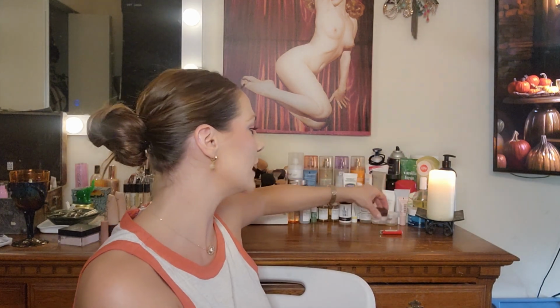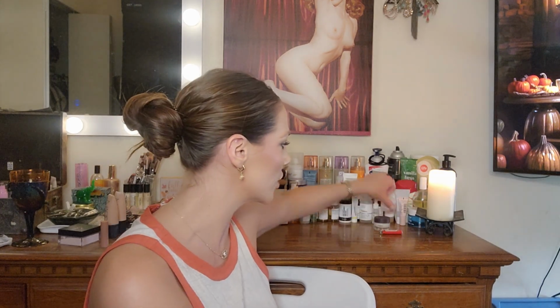And then I also have the Premier Cru La Creme, the cream, and this feels so luxe. I bet this is comparable to the Tatcha Dewy Skin Cream. It feels just as thick and nourishing as that one does, at not a hugely discounted price, but a smaller price. And unless you're using one moisturizer, getting a mini is so good because it just lasts forever.